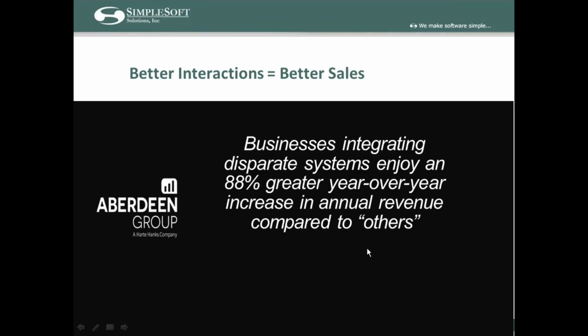So this is from a document that was produced by Aberdeen Group, and it is called Customer-Centric ERP Integrated Systems. They did a survey and provided a lot of metrics inside of this document, and I can provide that as follow-up to this webinar. But businesses that are integrating disparate systems enjoy an 88% greater year-over-year increase in annual revenues, and the actual percentages are 14.8% versus 7.8% year-over-year growth.